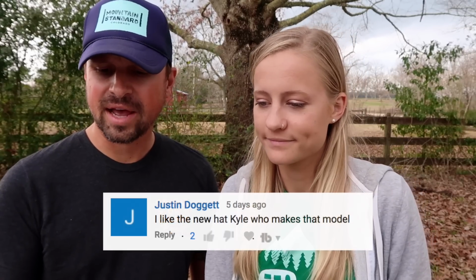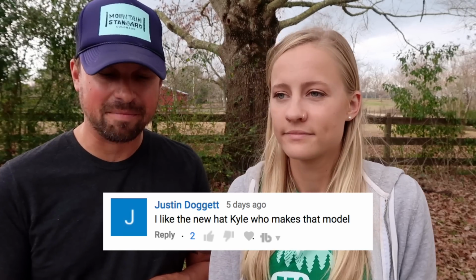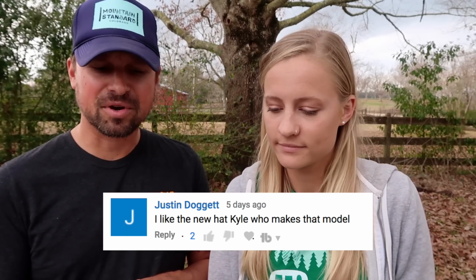Justin says, I like the new hat, Kyle. Who makes that model? All of my new hats are made by Mountain Standard. Came across them a few months ago and really liked it.